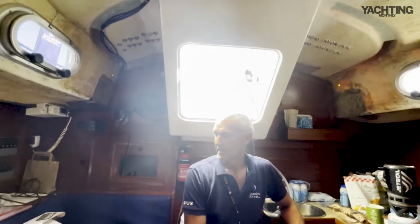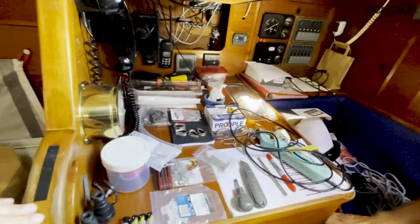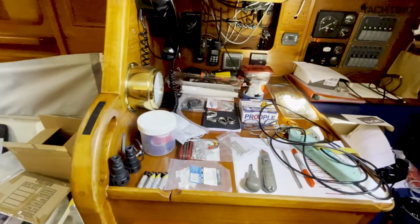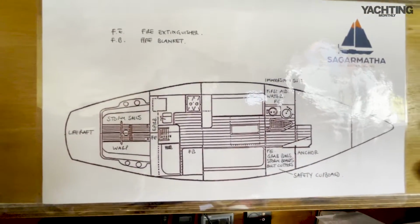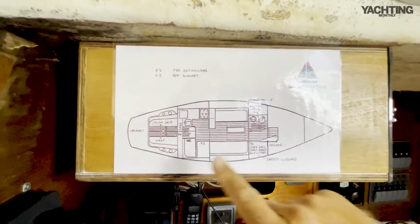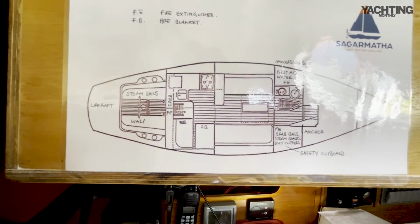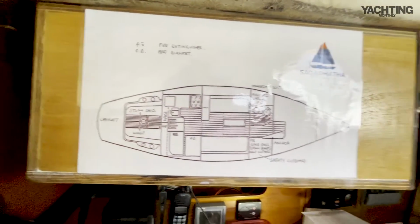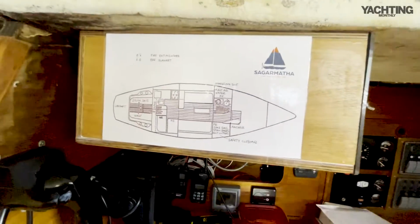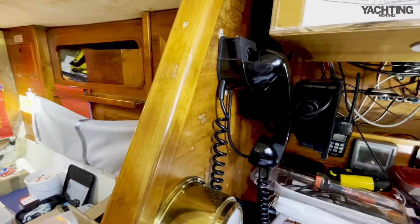Yeah. And then obviously your nav table. The nav table, again, covered in spare parts at the moment. But just to give you some idea, the chart plotter will not be here during the race. But what we've got is in this box here, with the safety plan on of where the safety equipment is. Basically, it's a waterproof box for the HF radio. So I literally have to undo the wing nuts, take the acrylic cover off, and plug the plug in for the handset so I can speak to people.